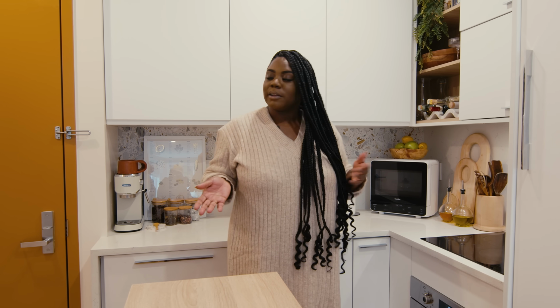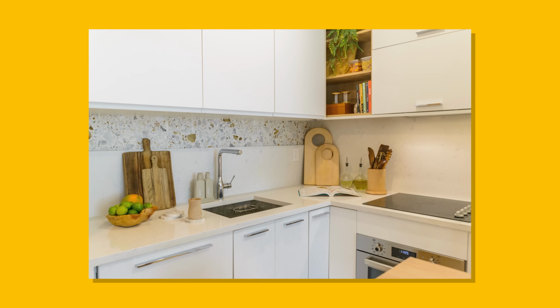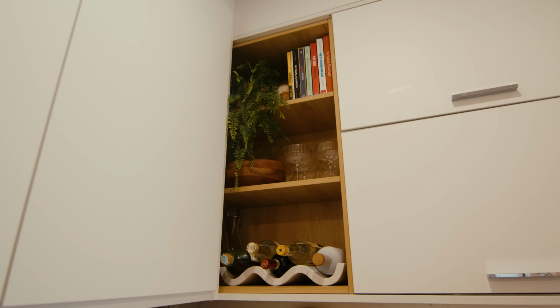And again, to add more character, as you see here, including the terrazzo, we also added some natural wood elements in terms of the chopping board, and just to kind of bring some life into the space so it doesn't feel like a plain white box.